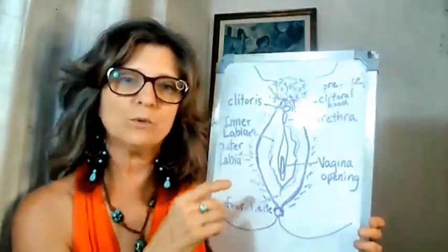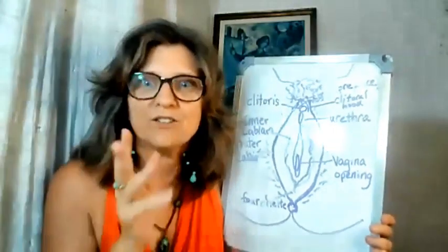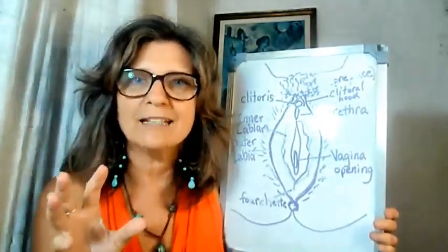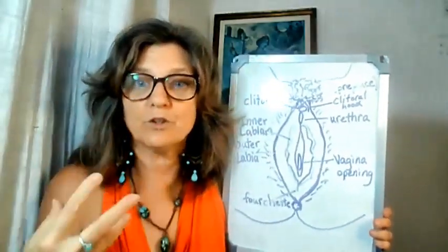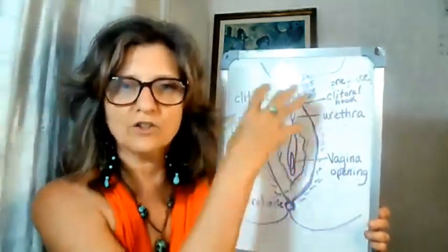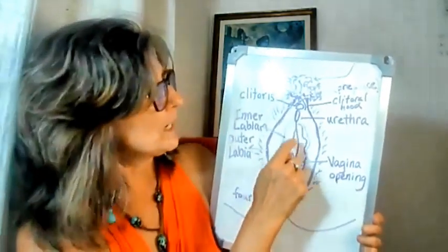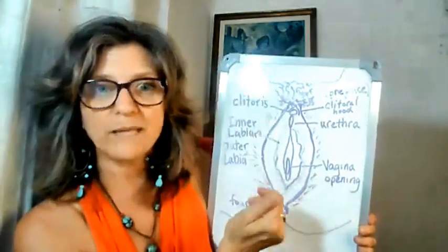And when you get to understand the parts, the next time you're with your partner, really look: oh, there's this part, there's that part. Touch it, feel it gently, understand how it responds, understand how it feels. If you're the vulva holder, the charting is to start to understand your vulva. So let's look at the parts first. We have the vagina here. We have the urethra up here. So this is where you pee, right?